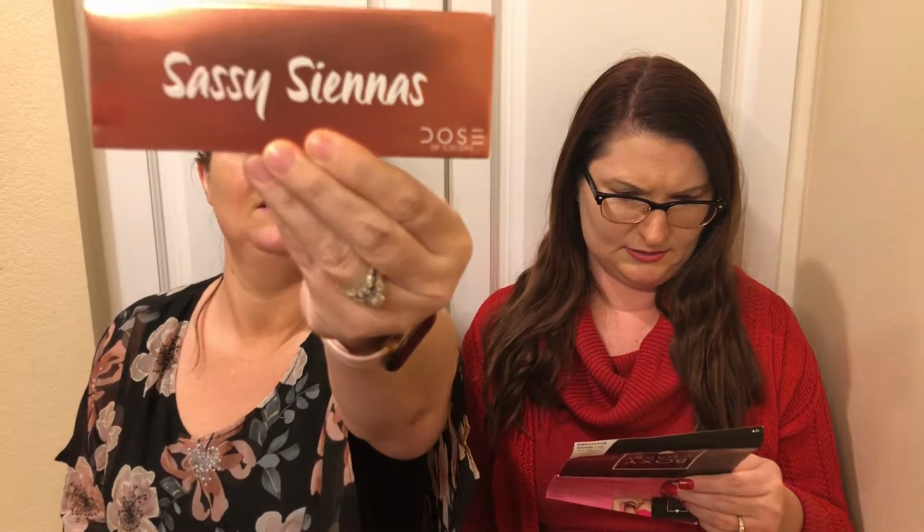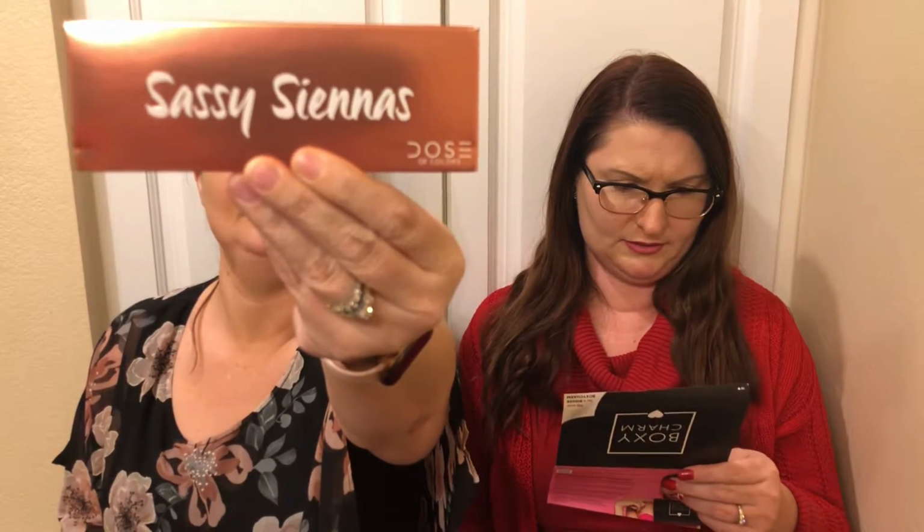And then I'm pulling out just the colors, Sassy Siennas. Oh, it's an eyeshadow palette, right? Yeah. It says 5-pan matte eyeshadow palette with a mixture of shades. This palette is a great way to add boldness and vibrance to your eye looks. It's normally $32.